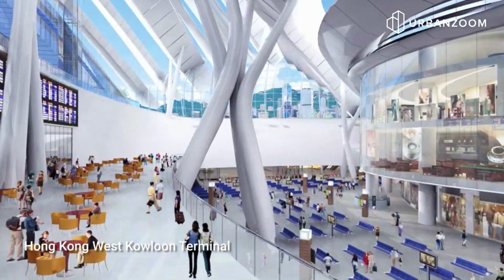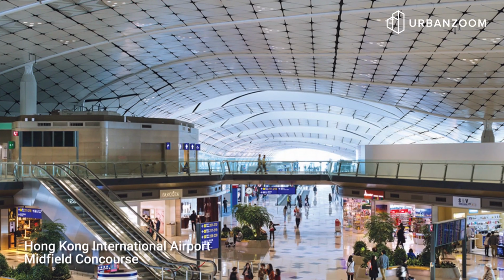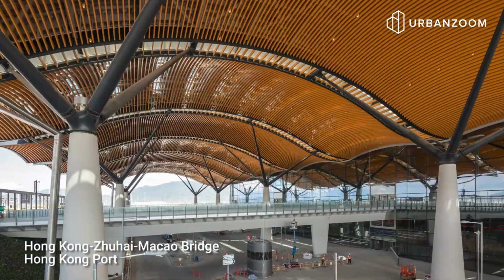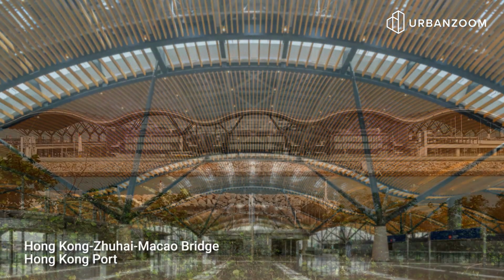And then after that I went there to become the head of parametric design, meaning digital design, head of digital design. And then been there for 3 to 4 years doing all the Hong Kong big projects in the government. Such as? WKT, which is West Kowloon Terminal, which is the highway terminal that links to China. And then the airport Midway Concourse, the airport extension in Hong Kong. And then we also did the Macau Hong Kong Bridge, the station. And then we also helped out in the ferry terminal.